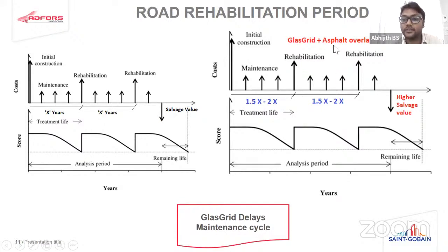Whereas if you use GLASGRID plus asphalt mixture overlay, you are prolonging the maintenance activity by 1.5 to 2x easily. This is what it does. So it easily avoids 2 maintenance cycles, at least in a lifespan of 30 years. And at the end of 30 years, you will also have higher salvage value, meaning the value of the asset will be higher because of the higher remaining life that the asset will have. So basically, GLASGRID delays the maintenance cycles.